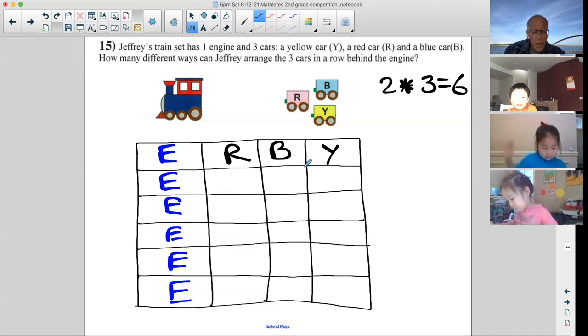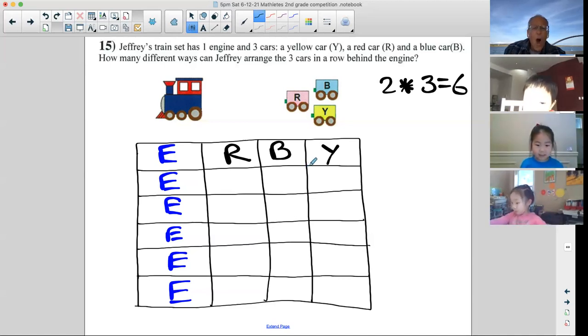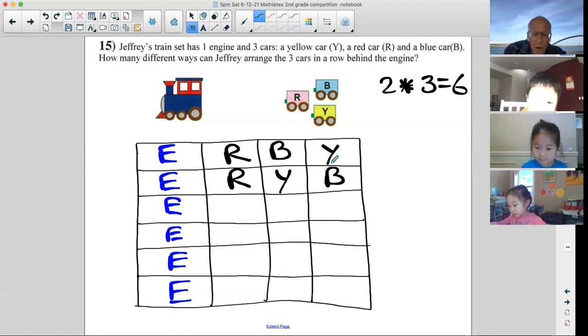Eleanor? RYB. Oh my God. Yes. That is exactly right. Eleanor, do you know that you and Stella together and Jason just used a mathematics called combinatorics? Oh my gosh, this is a special type of mathematics. Now, Jason, what would the next two be?